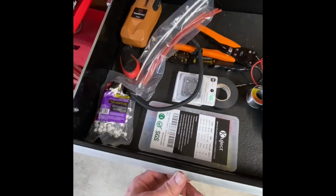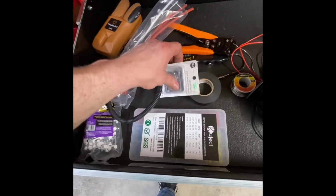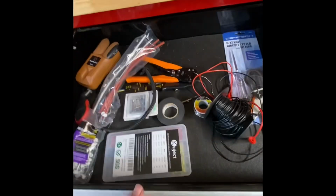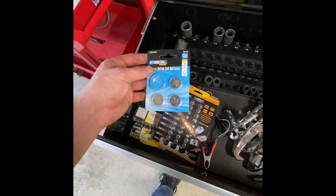Electrical stuff. This is actually for testing wires. It's actually really handy to have. Safety pins for back probing. Pretty much everything you ever need. Just random stuff, some batteries. I just realized I just bought some more of those without needing them.